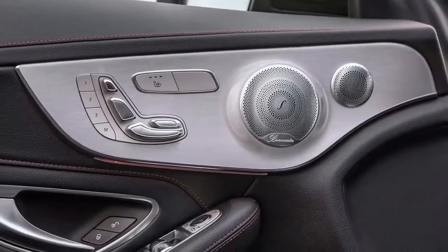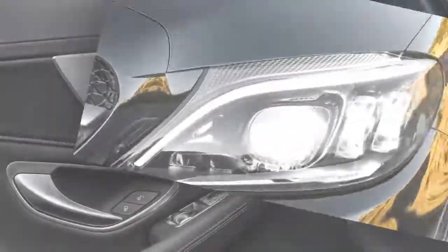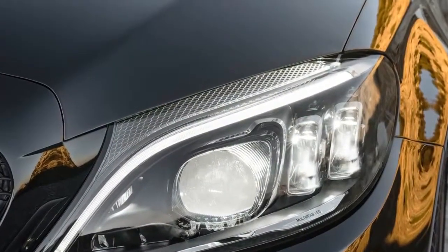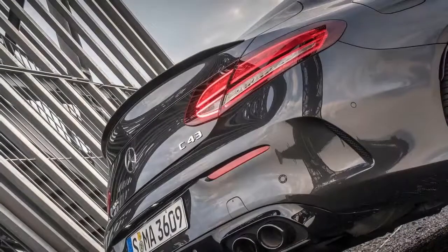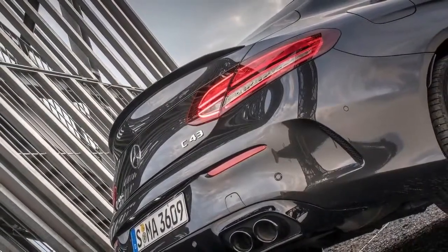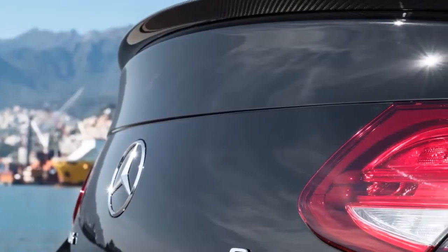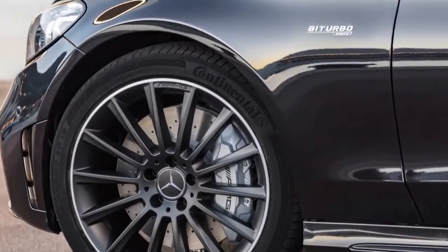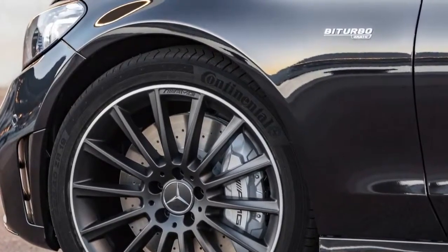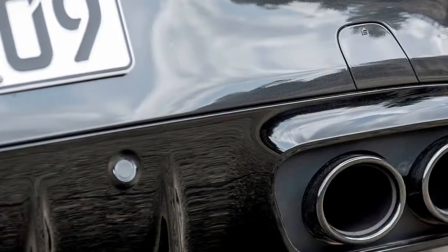The optional AMG styling package creates highlights which are even sportier: the more expressive front splitter, standard-fit spoiler lip, broader side skirt inserts and flicks in the rear bumper are finished in high-gloss black. The further equipment options include the carbon fiber package 2, in which the exterior mirror housings and the spoiler lip on the boot lid are finished in black side carbon fiber. The night package contains black elements such as the exterior mirror housings, shade lines, and window weather strips.